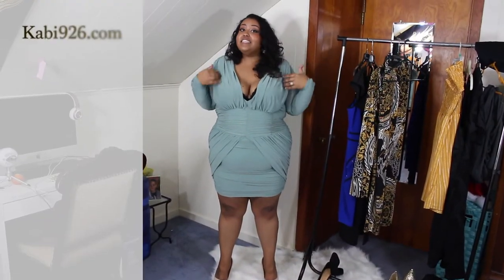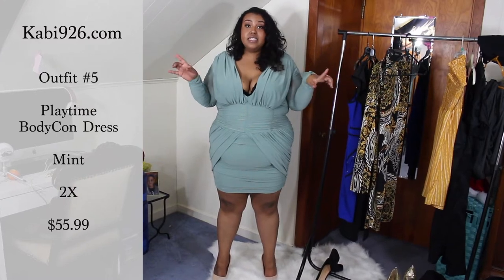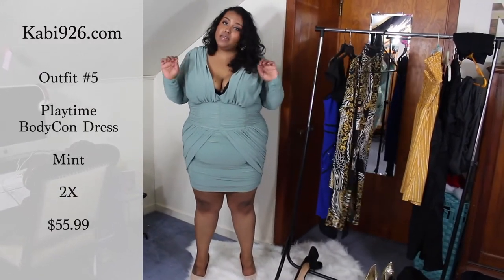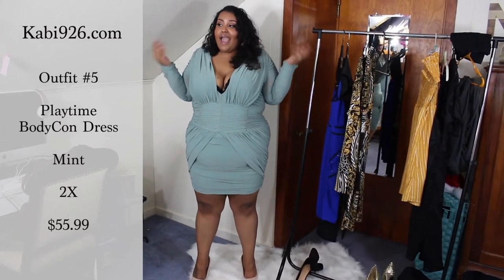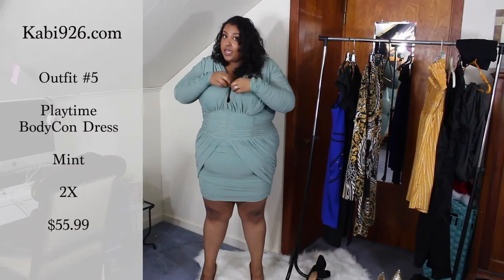Alright, you guys, so this outfit, I don't believe this one, no, this one wasn't on the unboxing. This, as well as this jumpsuit right here, are actually from Kabi926.com. So I had originally got this just as like a nice date night dress.